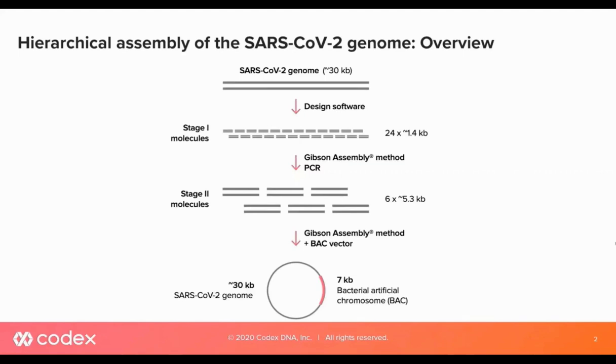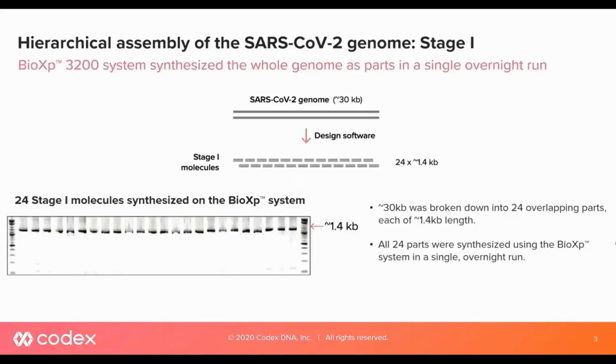The stage 1 molecules were generated using the BioXP 3200 system. Like I mentioned earlier, stage 1 molecules consist of 24 overlapping DNA constructs that are about 1.4 kb in length. These molecules were designed and ordered through the BioXP portal, and once the reagents were available, we executed the run. This resulted in the generation of error-corrected and amplified 24 stage 1 molecules that span the entire genome of SARS-CoV-2 in a single overnight run.